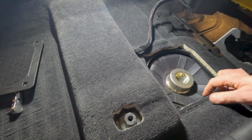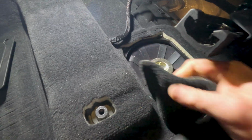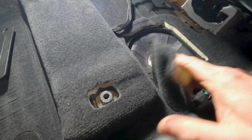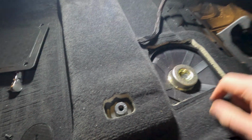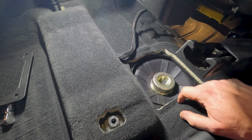You can see that your sub is exposed. And you're gonna wanna start peeling this carpet back because we're gonna need to peel it back far enough to get underneath. And that's just the trim popping up right here. Because there is the plug right here for the sub itself. And then there are T20s that hold it down in all the corners.